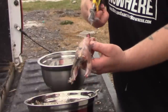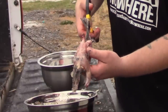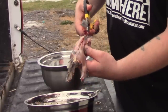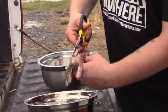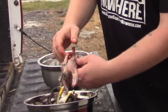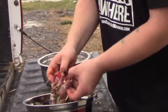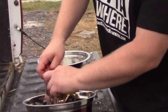You said get in there. So he's gonna get in here and cut all the way down the spine on both sides. All the way to the butt. Okay, I'll do the other side. There you go, now grip this spine out. Come out. There you go. And then you just scrape back towards you. Those are the lungs.